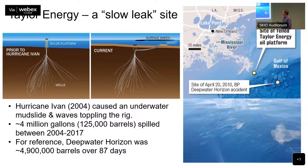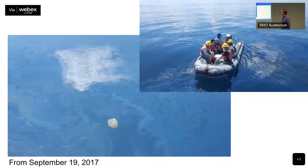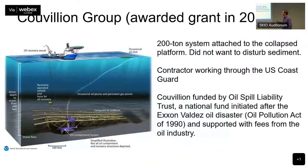And so I actually went to this site in 2017 when it was still pretty bad. And you can see, this is a picture I took with my phone. You can see the oil sheen at the surface. And it definitely smells like hydrocarbons. So it was just kind of shocking to actually see that was still going on. Here's another picture of some scientists going out to where the leak was actually at its maximum. And this is from September 19th, 2017.